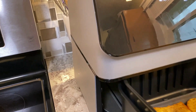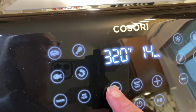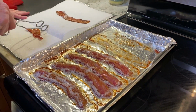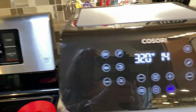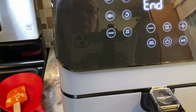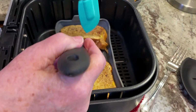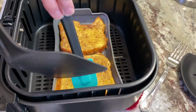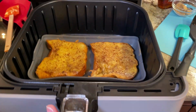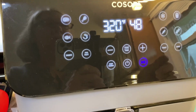Round 1. 320 for 3 minutes. And let's give us a turn, the flip. Oh, it's looking good. All right, 3 more minutes. 320, 3 minutes. It's down to the last minute.